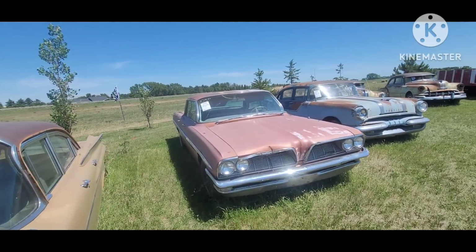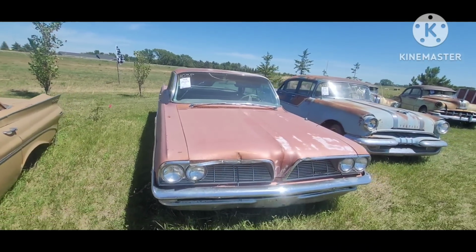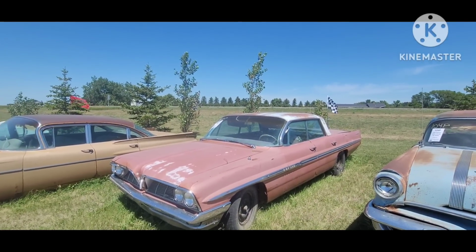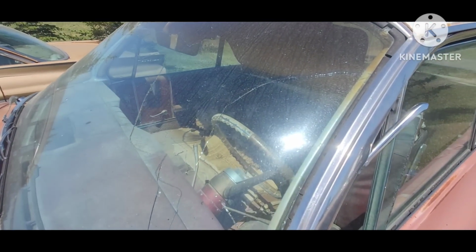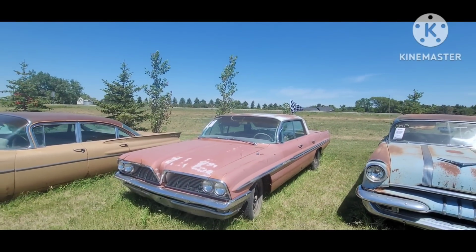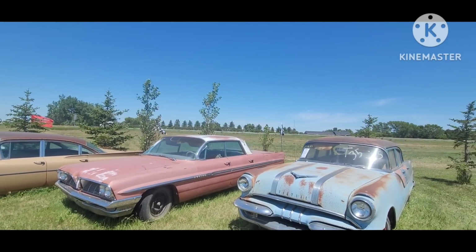This 61 Bonneville, this is actually the four-door hardtop. Pretty unique body style. Bit of an odd color combo on that. These old steering wheels on these are neat too. They had like a clear plastic. Pontiac and Mopar did that more than anybody. Obviously not UV stable, but you can have them redone. They are not cheap, probably $1,500 to recast that wheel.